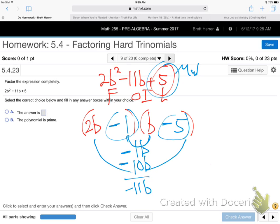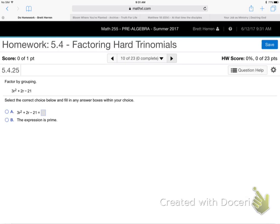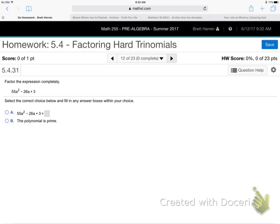These harder foils, harder trinomials. Okay, let's try that one. Oh, that's the same thing, isn't it? Oh, never mind. Okay, let's try that one.